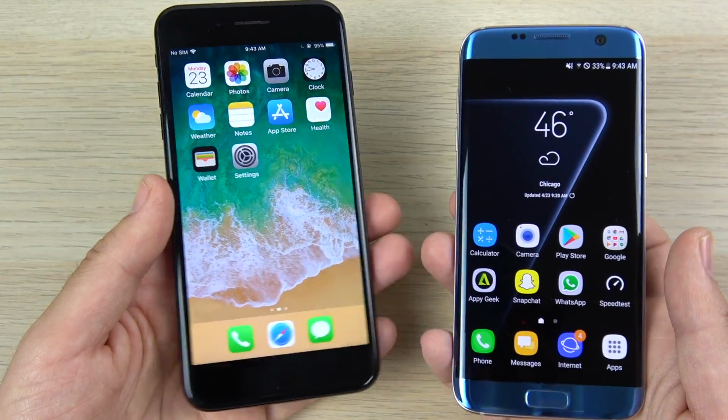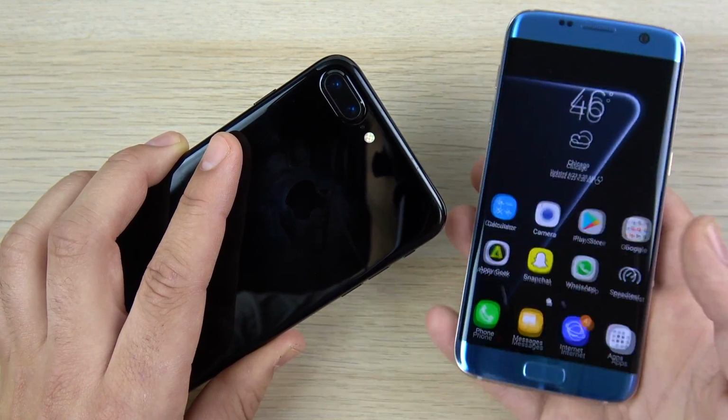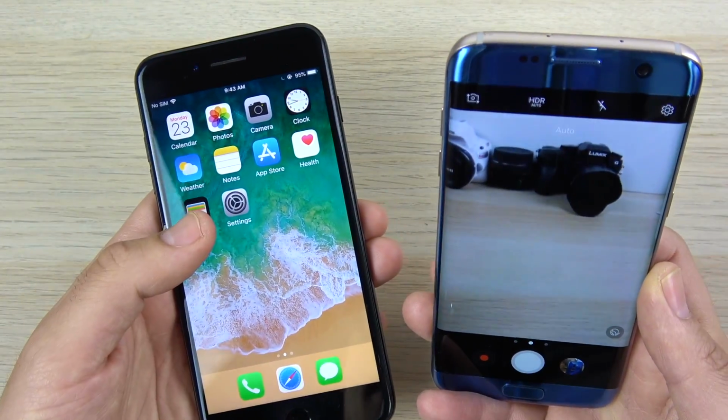But personally, I do like the iPhone 7 Plus's camera better, and I do think it takes better photos than the S7 Edge, but I think the focus is better on the S7 Edge.